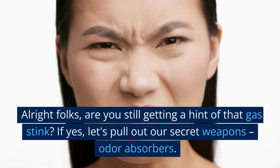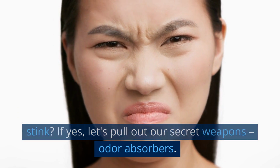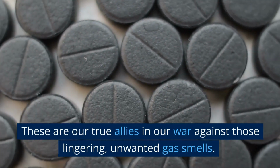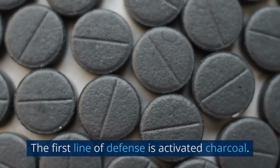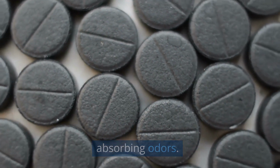Alright folks, are you still getting a hint of that gas stink? If yes, let's pull out our secret weapons, odor absorbers. These are our true allies in our war against those lingering, unwanted gas smells. The first line of defense is activated charcoal. This is a real heavyweight champ when it comes to absorbing odors.